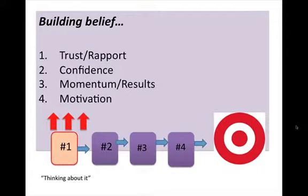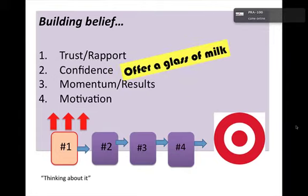I've got a client who sells uniforms and apparel. The key for them is they've got to get the person touching it and feeling it. You've always got to take along your clothes rack. You've got to get them feeling it. So the irresistible offer's got to be tied up with getting them taking some small action, even if you don't make any money from it. Effectively, you're offering them a glass of milk.